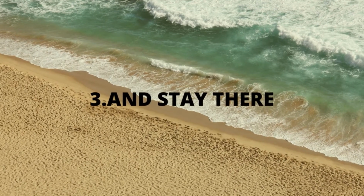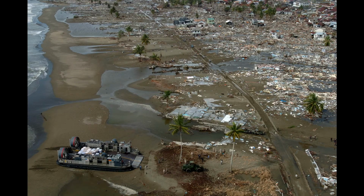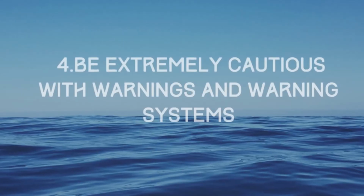Number 3. Stay there. Tsunamis tend not to strike just once. There are usually several cycles of tsunami that are spaced out over time, and some can last up to a few days. If you get to lower ground prematurely, you could get caught up in a second or third tsunami wave. This is why it's important to keep high and dry for a sustained period. But when making your assessment of when to go back down, it's also very important to listen to the advice of the authorities.